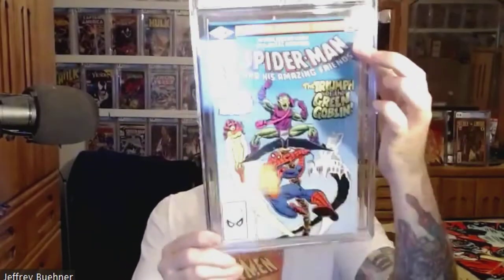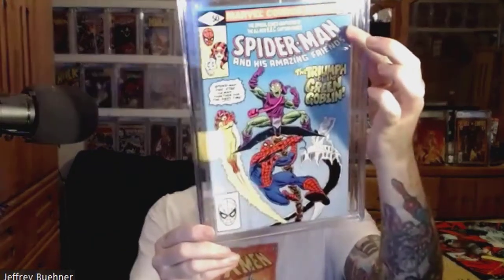Next up, Spider-Man and His Amazing Friends #1. I picked this up at a show. I am really shocked at the 7.5. I thought this would be at least a 9.2, 9.4. I'm still looking at it, still struggling with why that's a 7.5. I'm just not seeing it. So, okay.